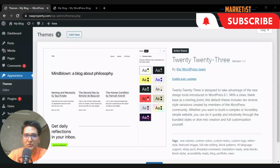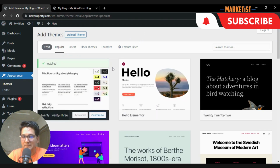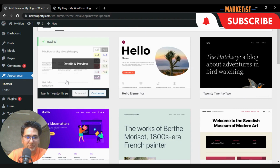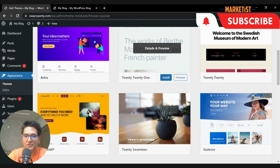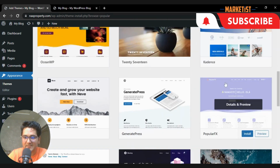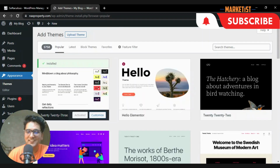Now go to your WordPress dashboard and go to Appearance, click on Themes, Add New, and you will see lots of options. Although you can use any of these, you can use Twenty Twenty-Three, its official WordPress theme. You can use Astra, you can use OceanWP, a Cadence theme, GeneratePress, or any other. But I recommend you to use Start Magazine.